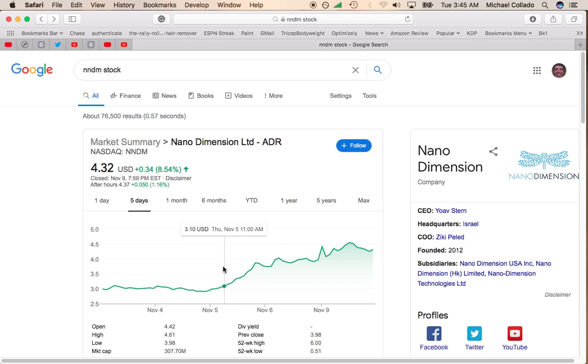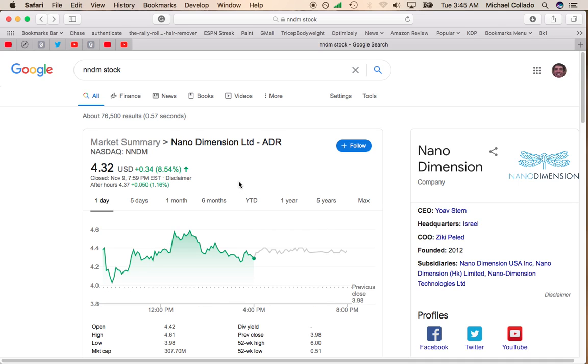You have to remember that the majority of people in Nano Dimensions are probably going to be short-term traders. If you're short-term trading, you bought Nano Dimensions at 3 and it's at 4.32, you've got like a 30, 35, 40% return. You're probably going to sell and move on to another stock. So just don't get shaken out if there's a sell-off on earnings. I think it'll be temporary. I think that's actually going to be a buying opportunity.